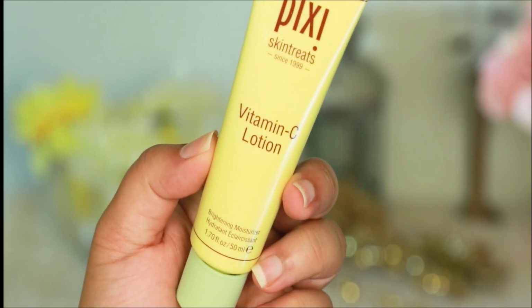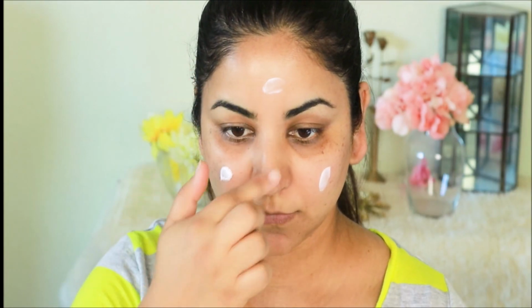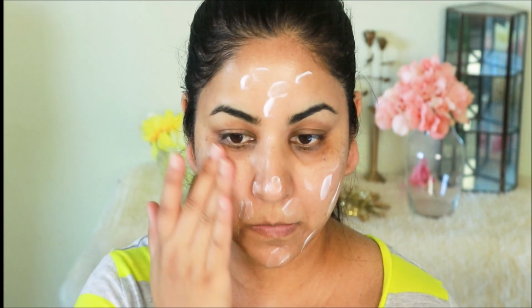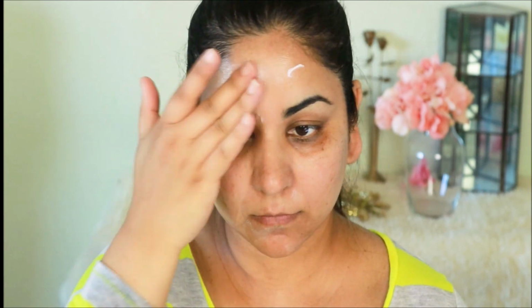And for the massaging side, you need to use a massaging cream or a moisturizer. I've been absolutely loving the new Pixie Vitamin C lotion, so I'm going to use this. I'm going to apply it all over my face and neck. I'm going to apply a generous amount. And then I'm going to press this button one more time so the massager turns on.